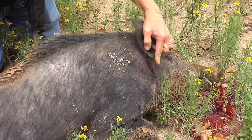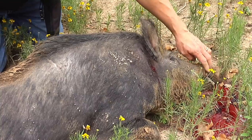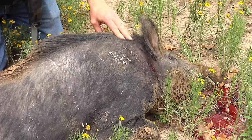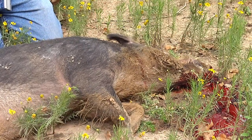Oh boy. A feral hog like this, this one right here will get eaten, no question about it. I've got a guy out of New Braunfels that donates a lot of stuff to the orphanage. And so this will wind up going to the orphanage and feed a bunch of kids over there. Now that was a really good hunt.